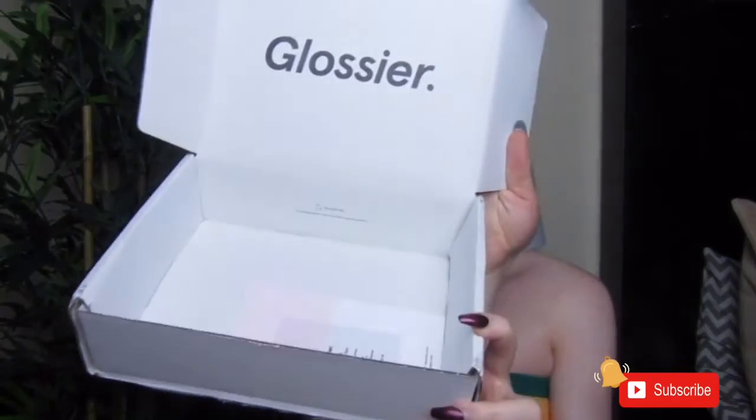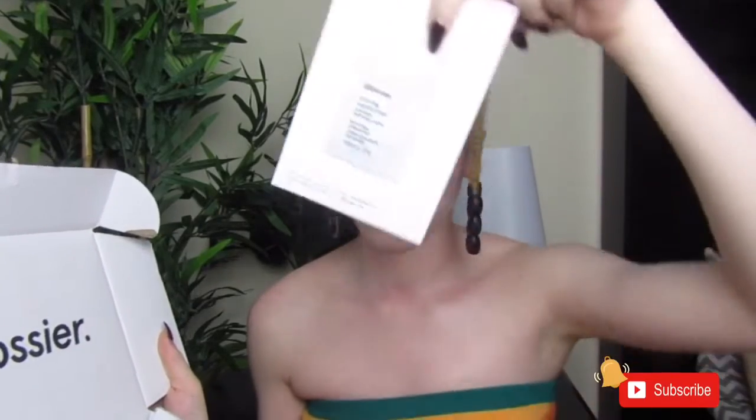From the title, you can see what I'm doing today. We're going to be using some Glossier products. I saved up some money just to try it out because they're a little expensive, I'm not gonna lie. So when I open the box, you see Glossier, and I got a little sample of a priming moisturizer. I might actually put that on right now because my face is kind of dry. It came with a cute little sticker.